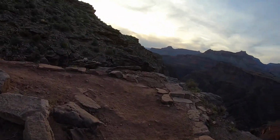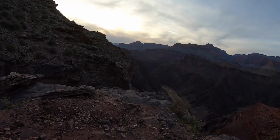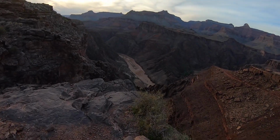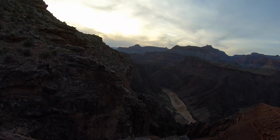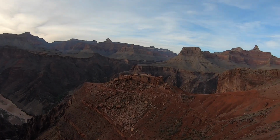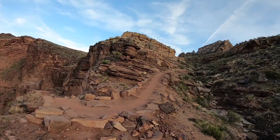Working our way up this climb. Sun starting to set. So this will probably be the last shot of the river before it gets too dark out, but what a beautiful evening. And really just a beautiful day here at Grand Canyon.